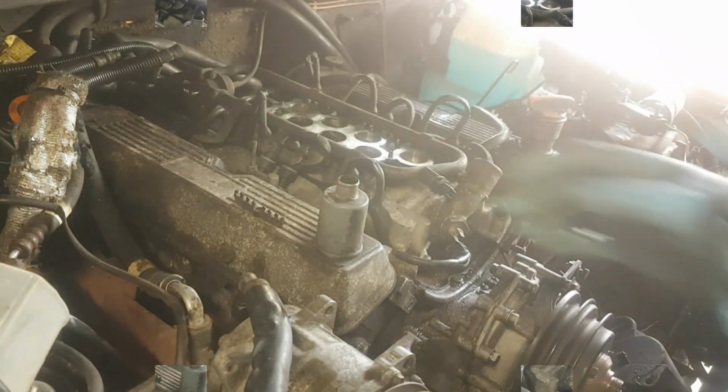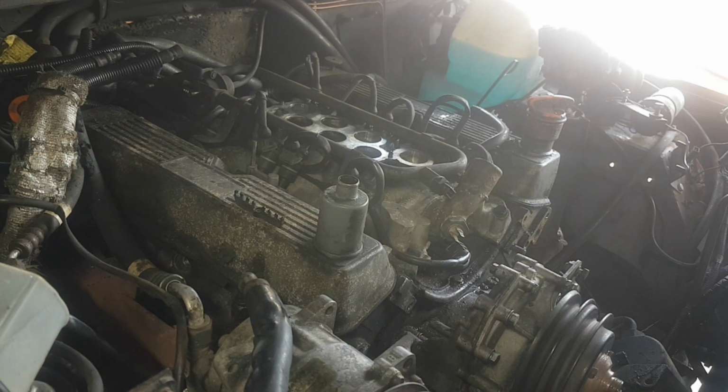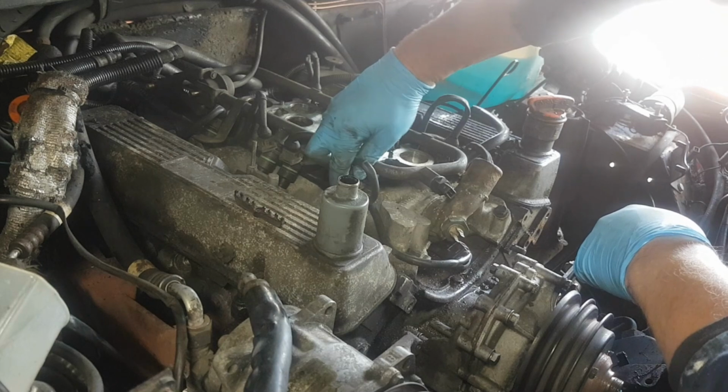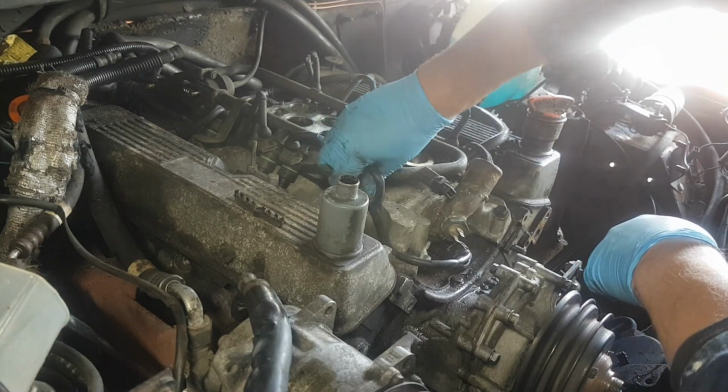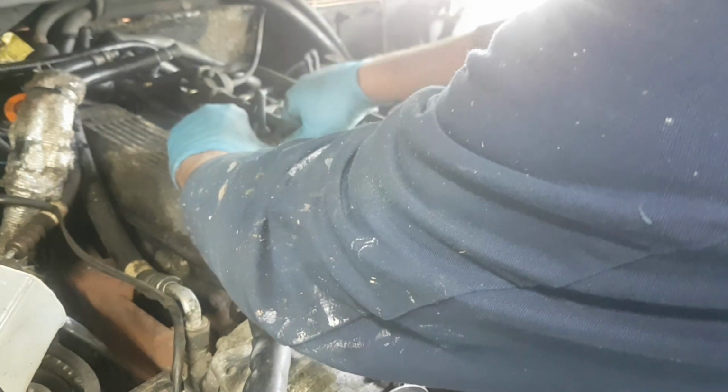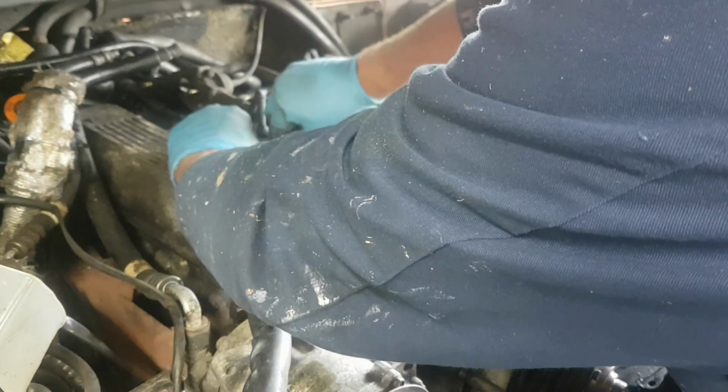Right up there. The next thing I'm going to need to do after I've secured these fuel lines is get the loom out for the injectors. Now these little clips, they just pull off ever so easily. I say they pull off really easily, yeah they do. These have never been off. Oh, fuck you.